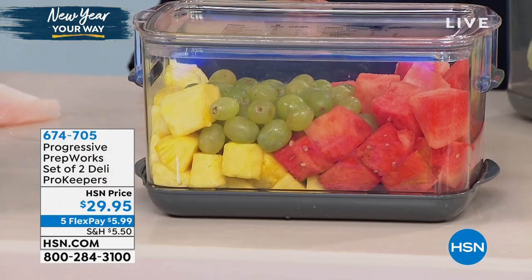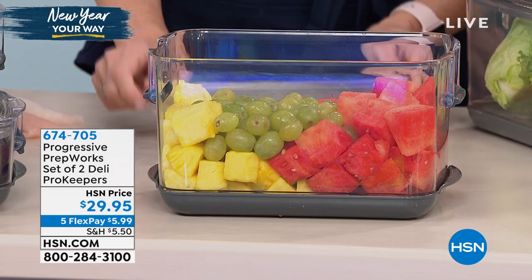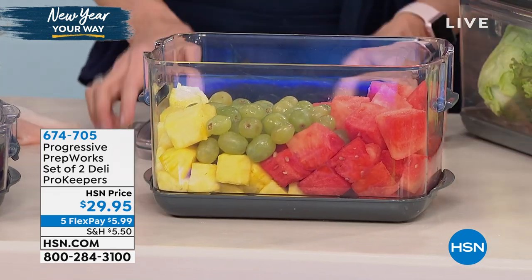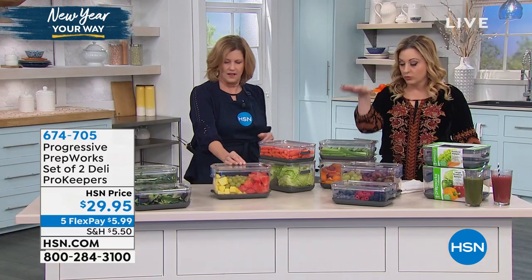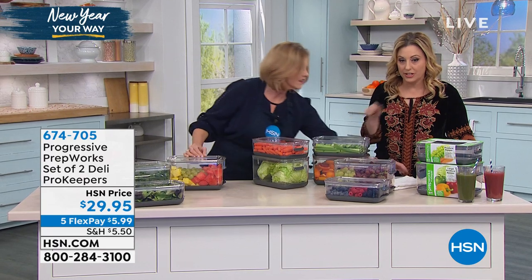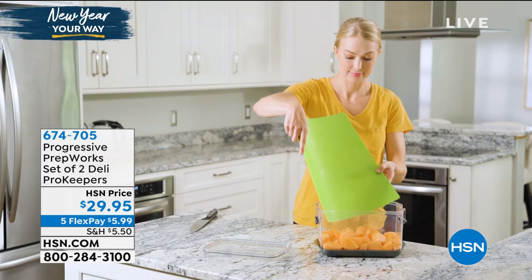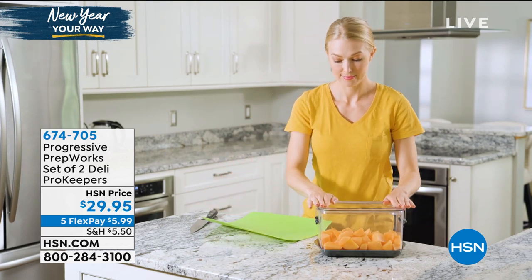So each day, you just open it up, dump it out. When you want fresh fruit, you want your kids to grab fruit instead of chips, this is the way. So I see that it's a little different for each thing. Yes. I like that the instructions are right on top of each and every lid. Because then I'm like, okay, what do I do for grapes? Is it different than I do for carrots? What do I do for celery? Right. And that's how you do it.